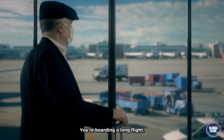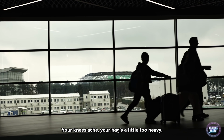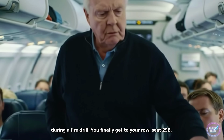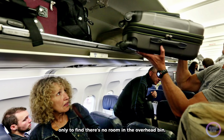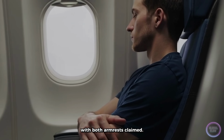You're boarding a long flight. Your knees ache, your bag's a little too heavy, and the aisle feels like a narrow hallway during a fire drill. You finally get to your row, seat 29B, only to find there's no room in the overhead bin, and the guy next to you is already asleep with both armrests claimed.